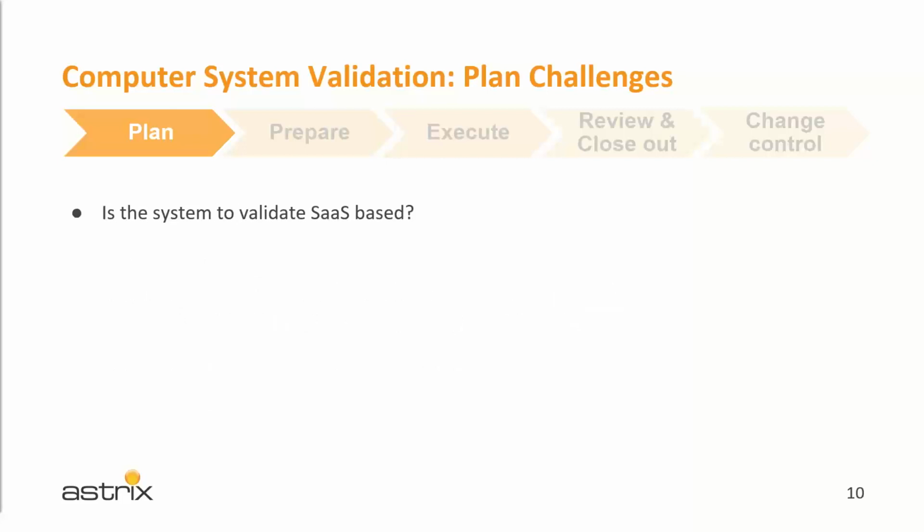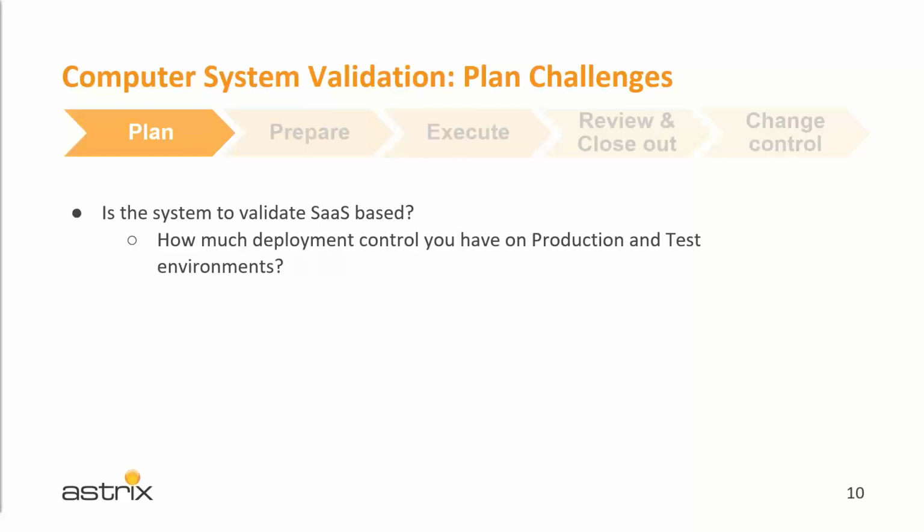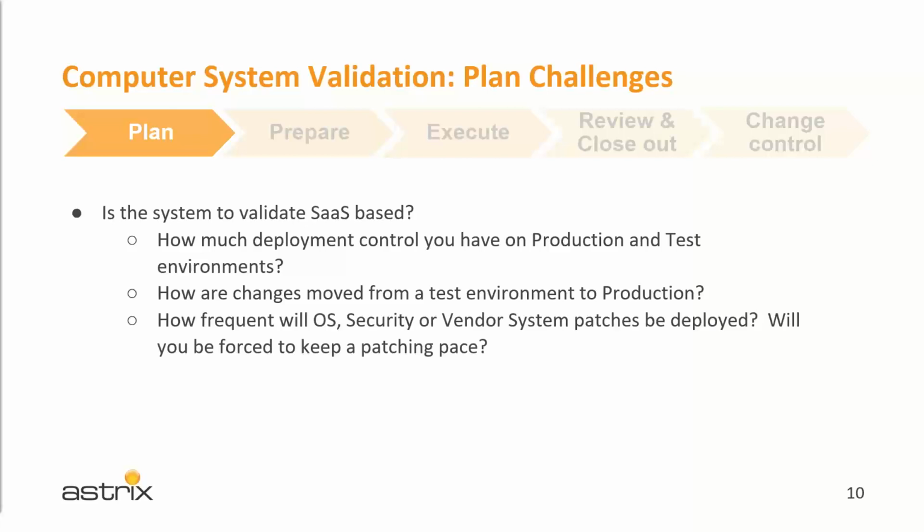Okay. So if you are trying to validate a system hosted outside your organization and managed as software as a service, for example, here are a few things that you need clarity on before you can plan validation. How much deployment control you have on production and test environments. How are changes moved from a test environment to production? How frequent will operating system security and vendor system patches be deployed? And will you be forced to keep a patching pace?